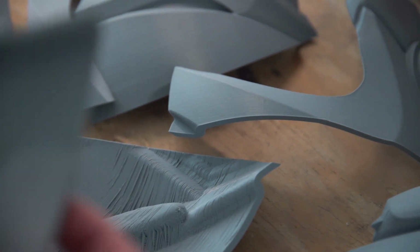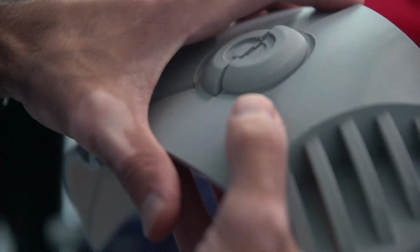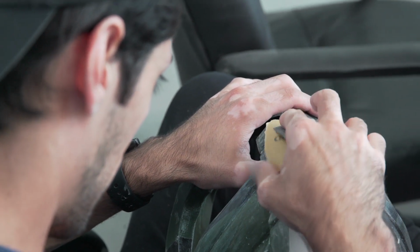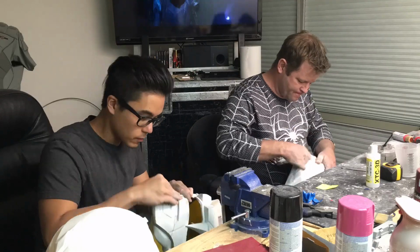The way that 3D printed pieces came out, they were printed in layers. So when you look at the piece, you can see the bumps on the layers. So to get that smooth finish that we were going after, that polished metallic finish, after we super glued the pieces together, we had to smooth them out, sand it down, and then paint them. It was a huge process getting those helmets together.